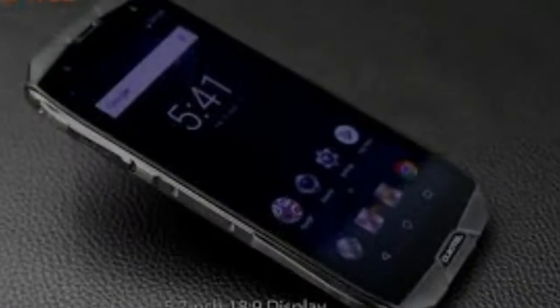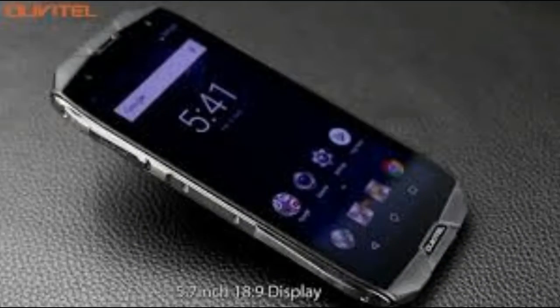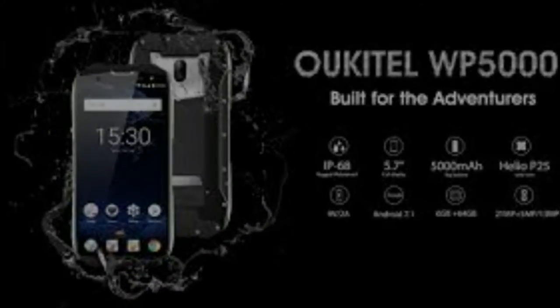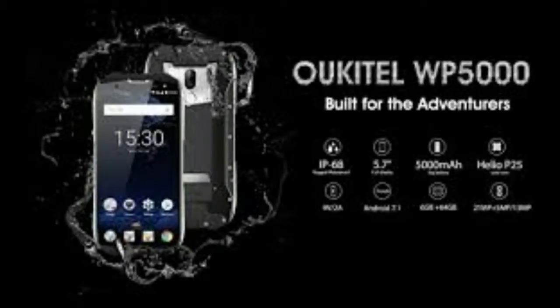The WP5000 will feature 6 GB of RAM and 64 GB of storage with support for another 128 GB via microSD. Also, it will carry the MediaTek Helio P25 64-bit octa-core SoC. As the name suggests, it will get a 5000 mAh battery for long-time use.